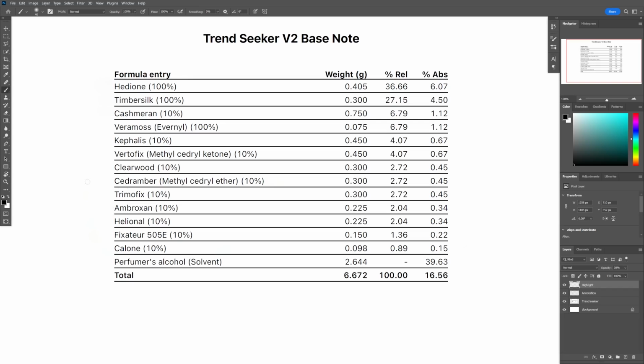The thing about this base note accord is, I think what it's trying to do is specifically go for an earthy and aquatic kind of base note. If we look at all the raw materials inside here, I would say a couple of materials give it its earthy note, and those are probably the cashmeran and the clearwood. Clearwood is similar to patchouli, which is quite earthy, but a lot cleaner, and cashmeran is somewhere between a musk and geosmin almost. It's kind of like an earthy smelling musk.